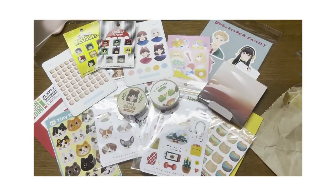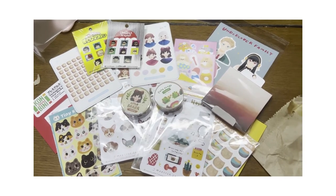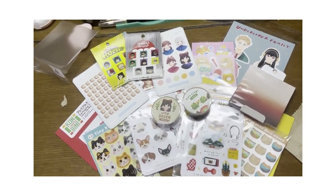These are all of the things I bought from Commonroom PH, and I went to the Alabang Town Center branch.